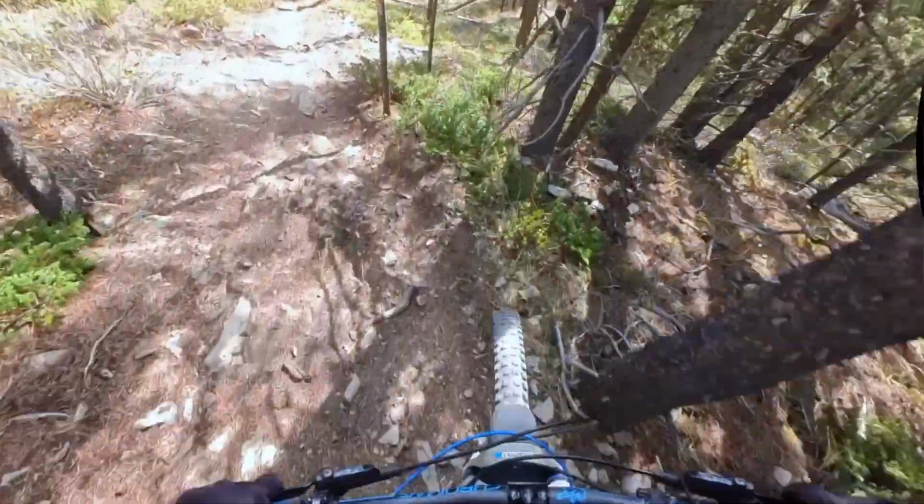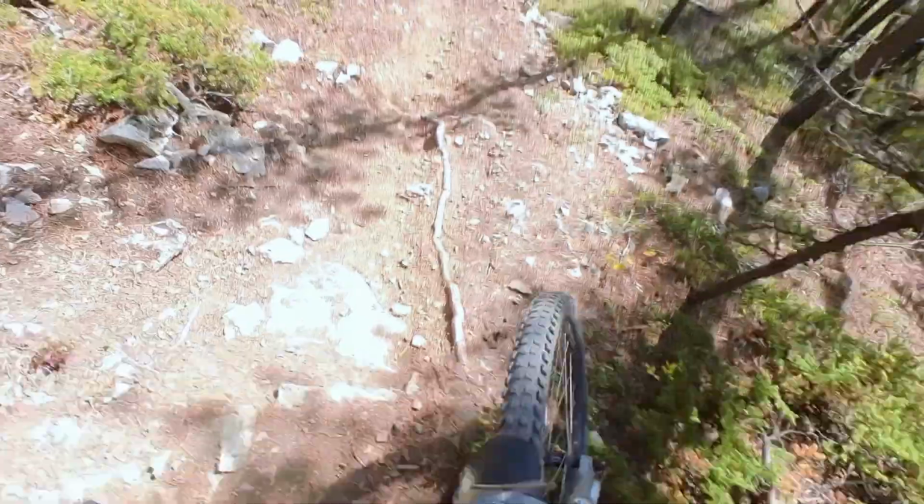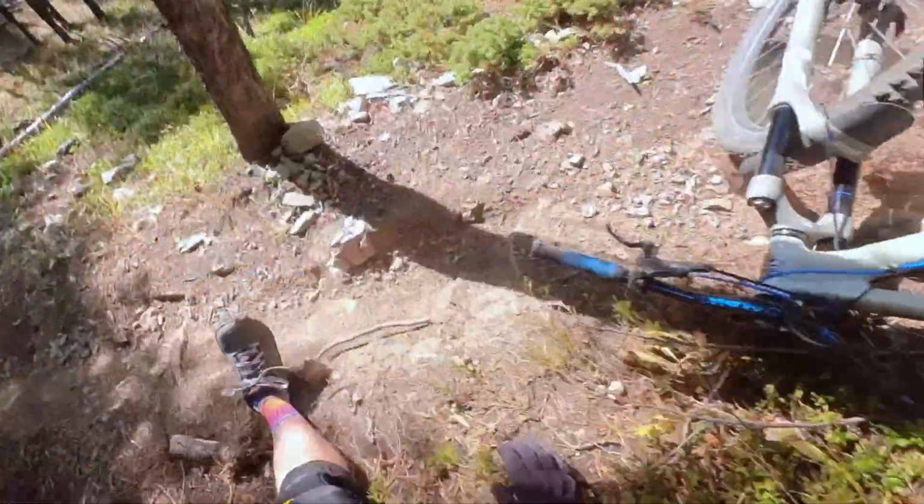So the obvious mechanism is punching something. Mountain bikers punch trees, or clip their handlebars against a tree or some trail feature as they ride by it. So this is why it's quite common.